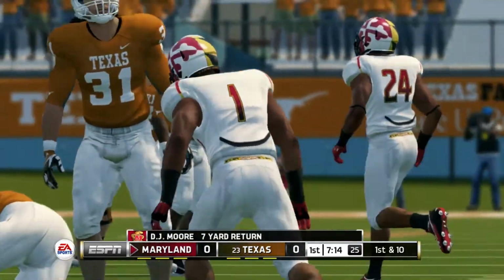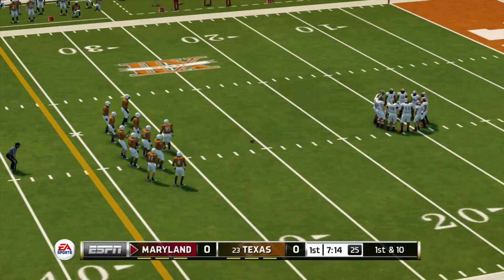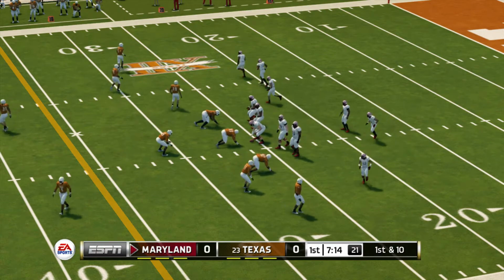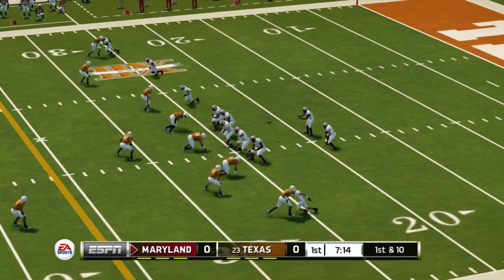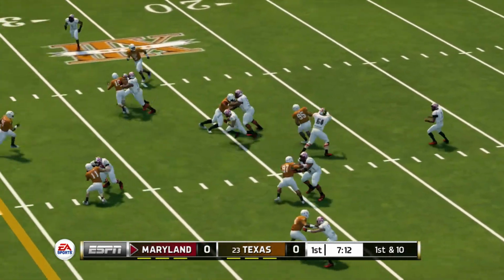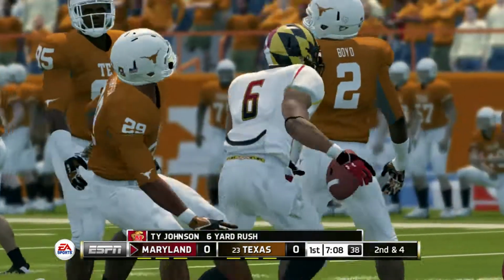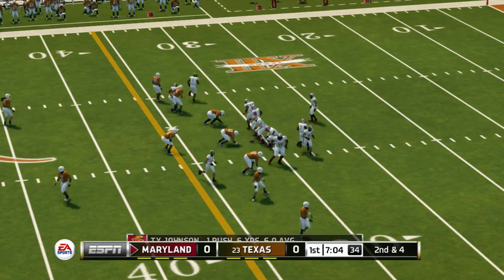When he made the decision to return the ball, I'm sure he thought there was going to be some room to run. Boy, did it vanish in a hurry. Still, he got something out of it. So let's see what the offense can do as they come out onto the field. Run up the middle. Good for a gain of 6 yards. That'll make it second and 4.